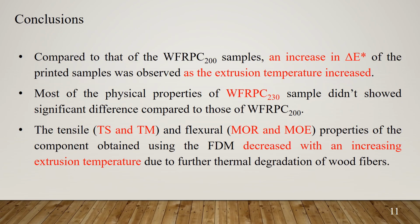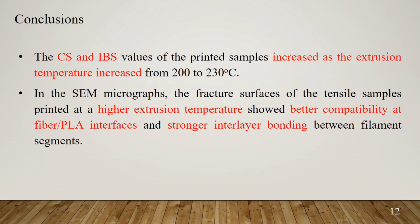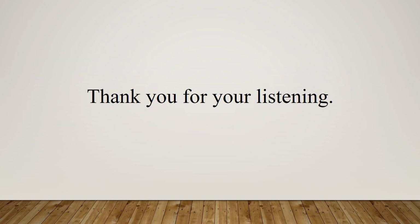For the conclusion, an increase in delta E* was observed as the extrusion temperature increased, and most of the physical properties of WFRPC 230 didn't show significant difference compared to WFRPC 200. The tensile and flexural properties decreased with an increasing extrusion temperature. The compressive strength and internal bond strength increased as the extrusion temperature increased. And in the SEM, we can see that higher extrusion temperature shows better compatibility at fiber and PLA interfaces and stronger interlayer bonding. That's all for my presentation.